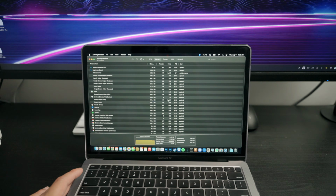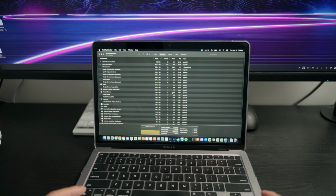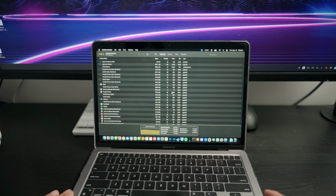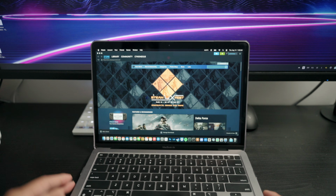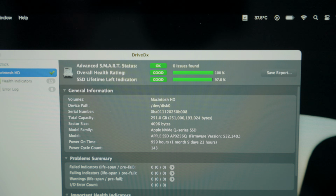And if you guys didn't know, MacBooks or any computer in general with SSDs have a limited lifespan. They have a specific amount of writes and reads that they can only do so much. And so if this thing keeps writing into the SSD because it doesn't have enough RAM, it's going to shorten the lifespan. Early on, they had some issues when it comes to SSDs dying on these M-chip MacBooks because there just wasn't enough memory. You can see that this has a 97% life indicator.